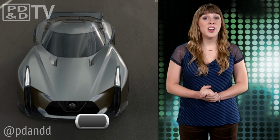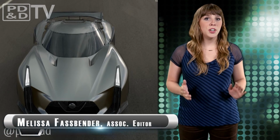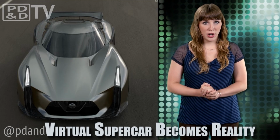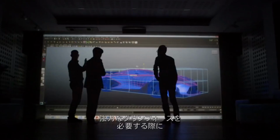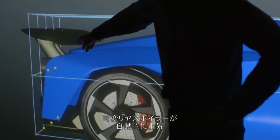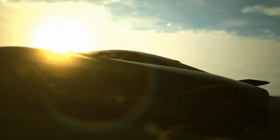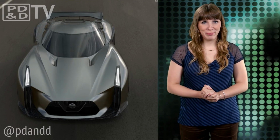Nissan has recently unveiled the Nissan Concept 2020 Vision Gran Turismo. Designed as a virtual car for the Gran Turismo video game franchise, the vehicle was developed through collaboration with the creators of Gran Turismo, Polyphony Digital, and the PlayStation driving franchise. The physical prototype was released at this year's Goodwood Festival of Speed, the largest motoring garden party in the world.